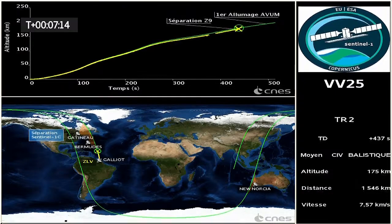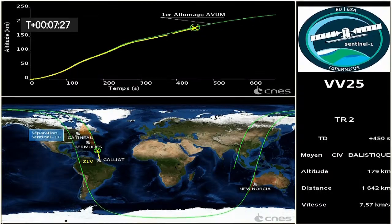Pleine visibilité Saint-Jean. And we are now waiting for the next big event. So our flight path takes us north up over the Caribbean towards the east coast of Canada. Yes, and then we will cross the Arctic and then back down over Southeast Asia and finally to west coast of Australia, where we will pick up contact with the New Norcia station.